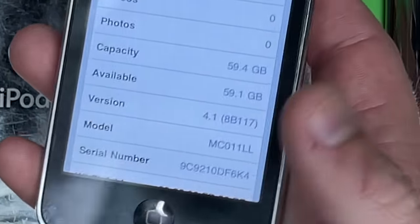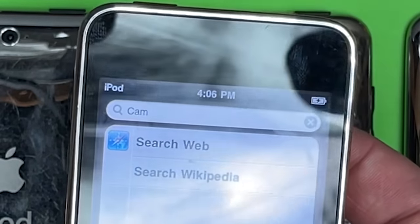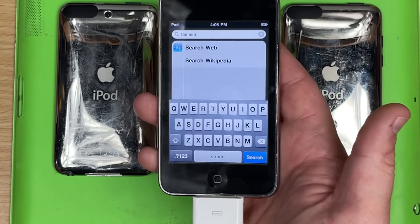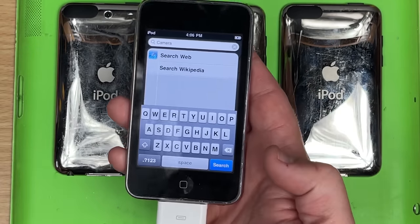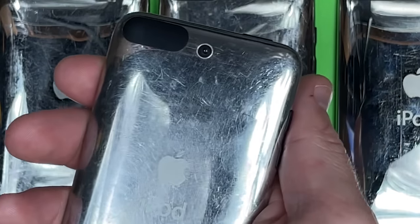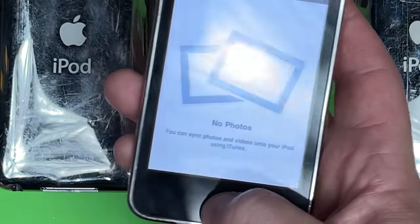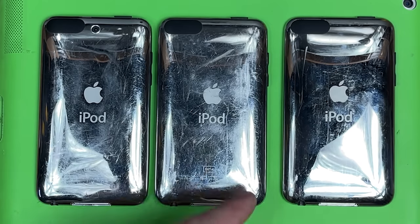bummer because this doesn't actually have a camera. Yeah, see, there's no camera app because these weren't released with a camera. So if anything, it's actually funny that there is no camera because there's a camera. Let's show you how weird this is. Ooh, photos, anything? No. Okay. All right. This DVT is a big old sad, mate.